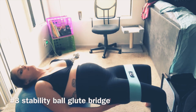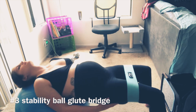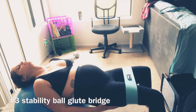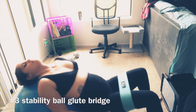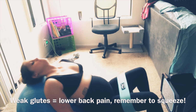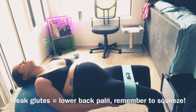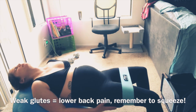And then this next exercise is a glute bridge, and this is important for anyone, not only pregnant but also with lower back pain. When you're pregnant, you have so much extra weight in the front that it tends to weaken the glute muscles, which will cause lower back pain. This is also a major cause of back pain in people in general.